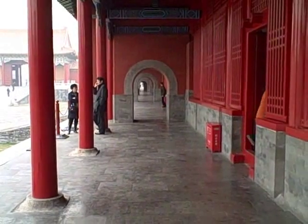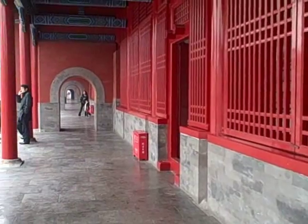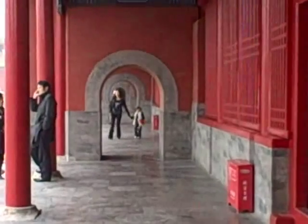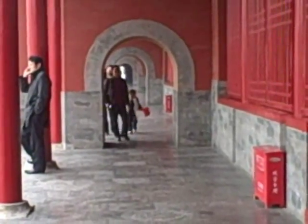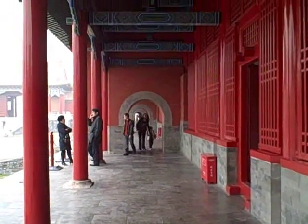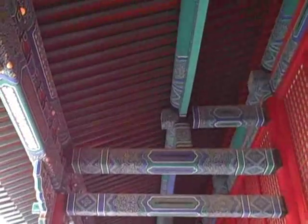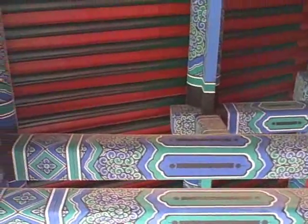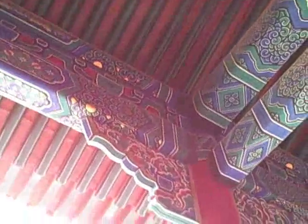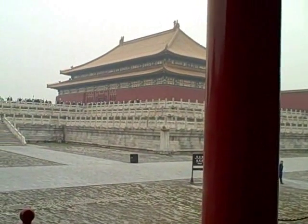This is looking down the hallway in just one of the buildings. Inside here are some of the museum pieces. As you can see, the hallway goes and goes and goes, and it has decorative painting on the ceiling the whole way up and down. Beautiful blue and green designs underneath the eaves as well. And then, of course, a very nice view out into the courtyard.